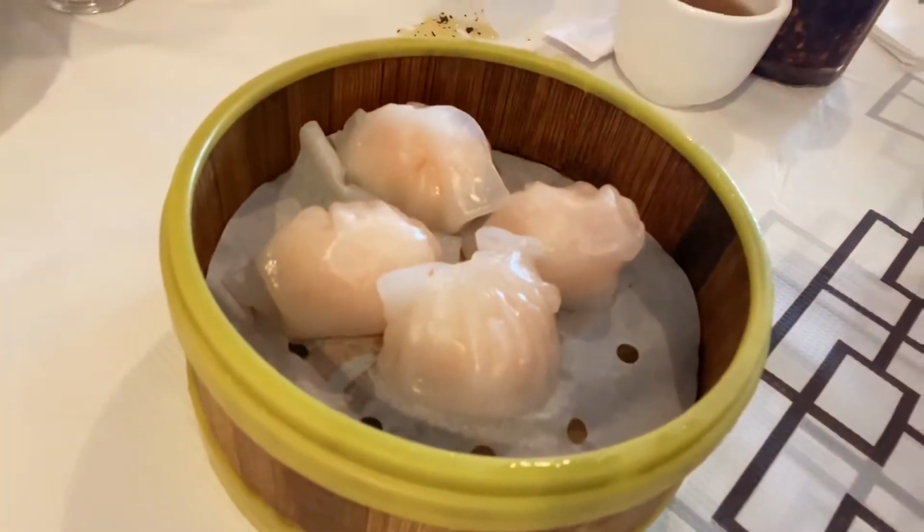Okay, so we're going to have all this yummy food, and the first thing we have is, oh, this is my husband, Paul. Okay, so the first thing I want to show you is shrimp dumplings. I know, my husband's Jewish, sometimes we eat shrimp, guilty confession. And here are the shrimp dumplings.